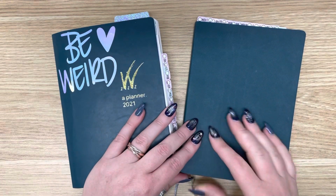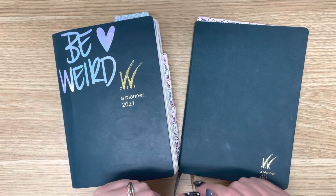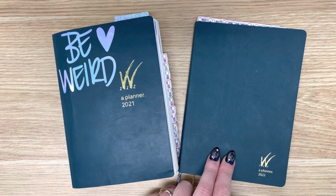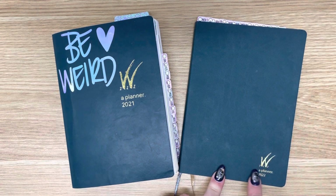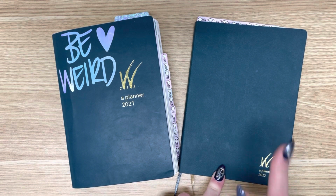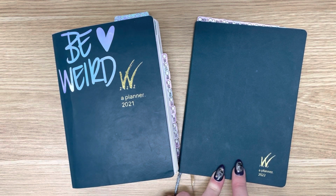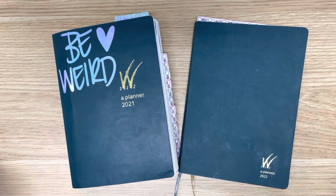I'm going to be doing another plan with me today, and I'm planning out week 44 of 2021. And it will be in the new Wonderland222 planner. So this is the teal in the B6 size, and this is the 2022 planner. I'm going to be saying the number two a lot in the next 12 months, I can tell. But yeah, so they start in November, so I get to start this tomorrow, which is really exciting.